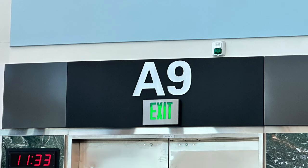Welcome to Gate Alpha 9. We'll be waiting at this gate for a couple of minutes before the boarding process begins. But docked up at that gate is a very special aircraft. Let's take a look at the details of the aircraft I'll be flying today.